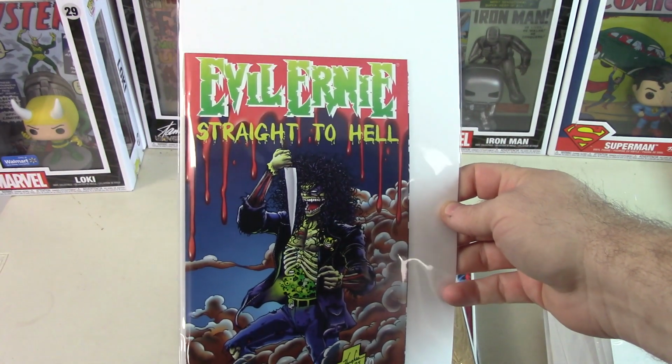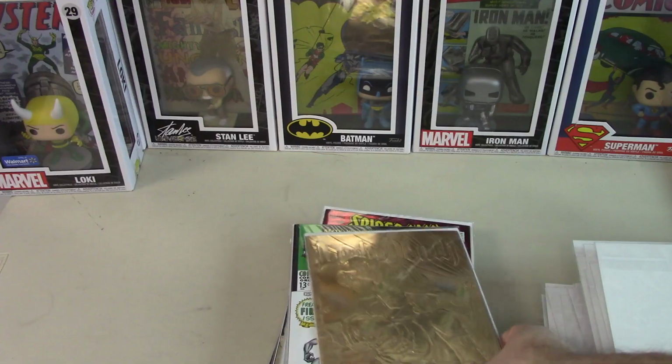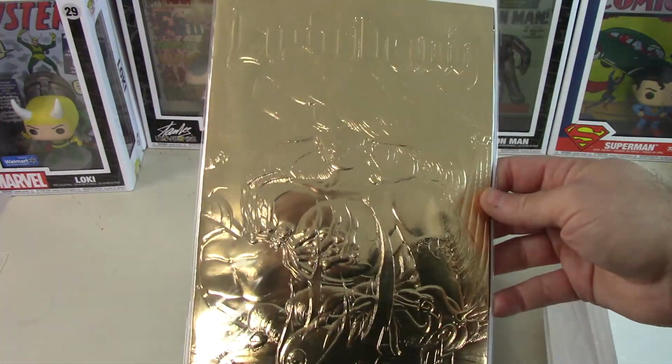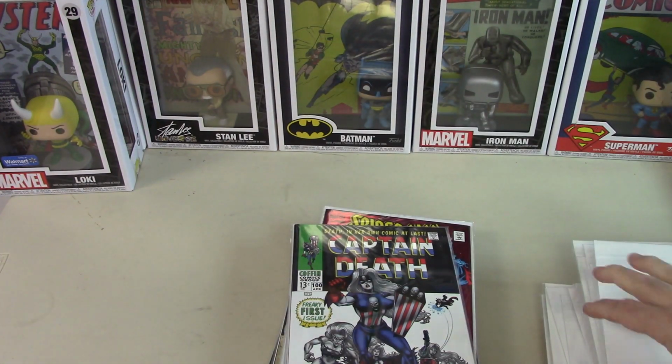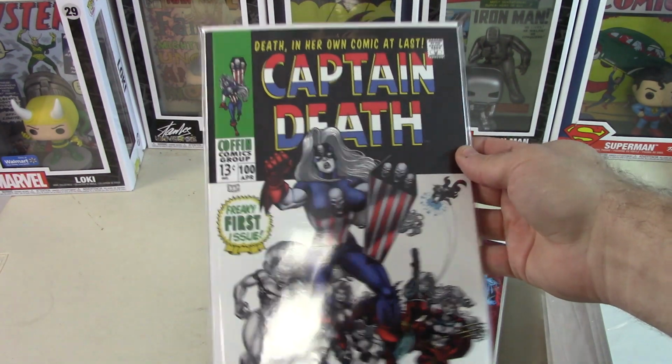Nothing much here. It's an ash can. I think that was a Wizard or Wizard half or something. Not a whole lot of value. Lady Death gold foil cover. Again, it's a great book. I love the Lady Death series. Nothing super valuable.